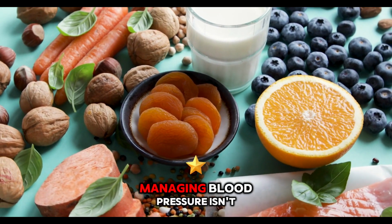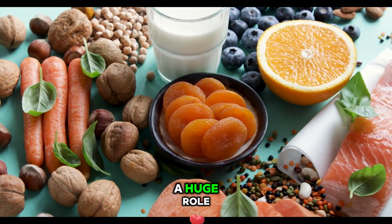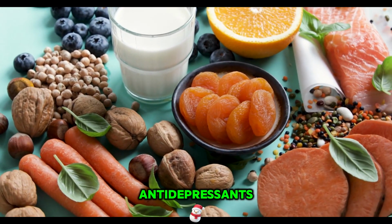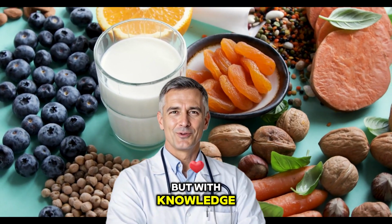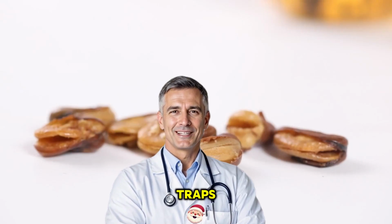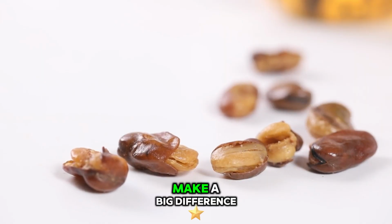In closing, managing blood pressure isn't just about lifestyle. Medications and supplements play a huge role. From NSAIDs to decongestants, antidepressants, herbs, steroids, and hormones, these hidden interactions can derail your efforts. But with knowledge, careful label reading, and open talks with your doctor, you can avoid these traps. Small changes like switching meds or monitoring at home make a big difference.